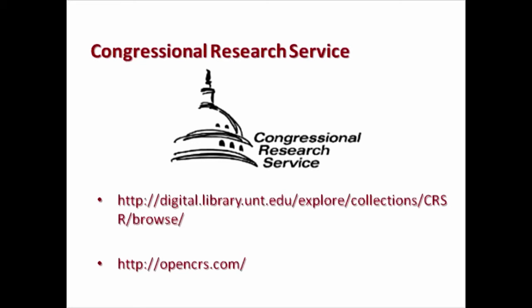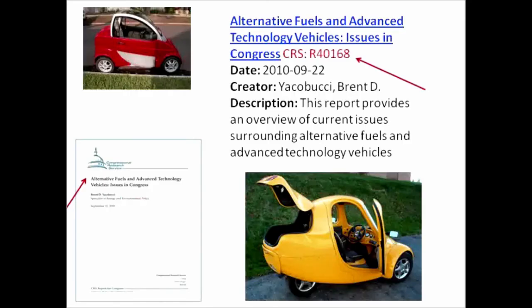You can request individual CRS reports from your congressperson, but this is cumbersome and inconvenient, and it can take several weeks to receive the report you need. You may have to go that route for some reports, but first try these two free websites that help you get electronic access to many CRS reports. These are put together by organizations that have already requested reports from congresspeople, and they mount them for us.